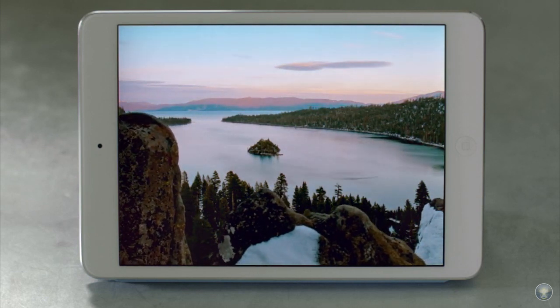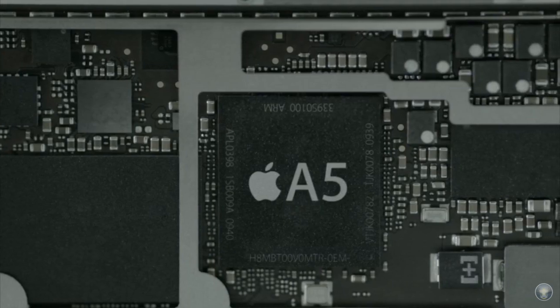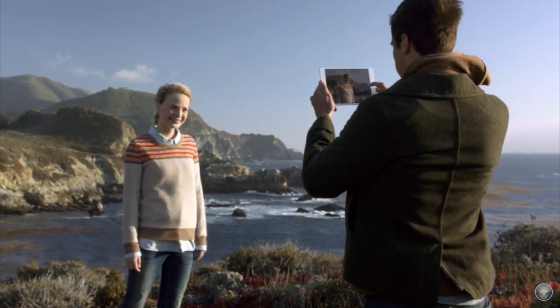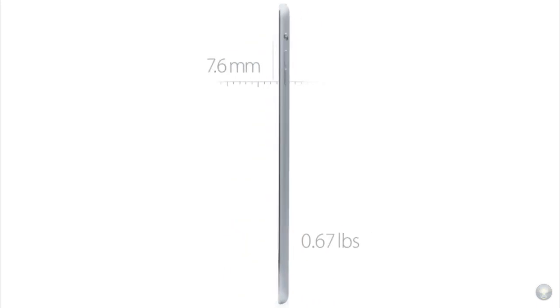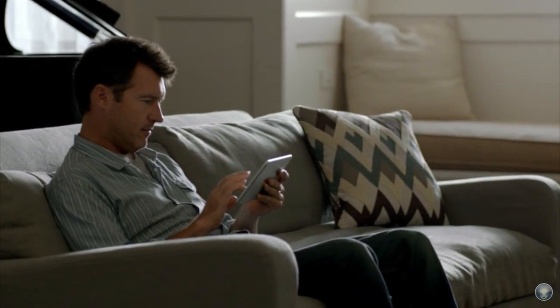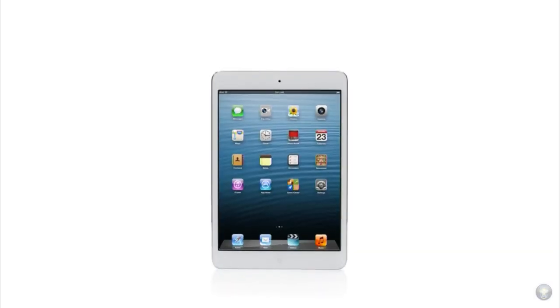Beyond the screen, we took some dramatic steps to maximize interior space. It has the largest and thinnest single-cell battery we've ever designed. We designed a smaller motherboard to house the powerful A5 chip and built in the new, smaller Lightning connector. We also redesigned the iSight and FaceTime HD cameras, and they allow you to take amazing photos and HD video. We've been able to build all of this technology into a device that is only 0.68 pounds and 7.2 millimeters thin. All of these efforts combine to make a product that is incredibly thin and light and has absolutely remarkable levels of fit and finish. And I think the result is an extraordinary iPad, one that will be used in so many different places, in so many different ways.